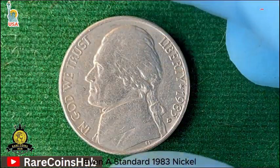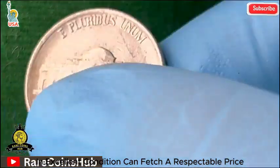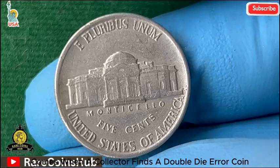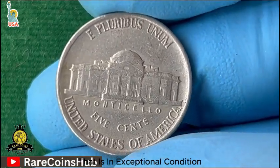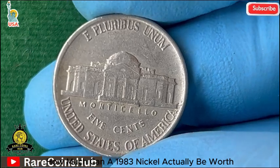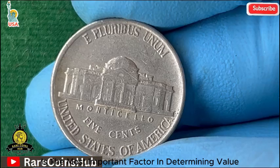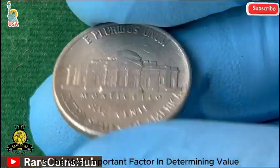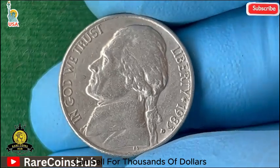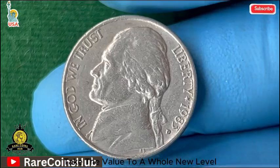Even a standard 1983 nickel in excellent condition can fetch a respectable price, but the real excitement comes when a collector finds a double die error coin that is in exceptional condition. This leads us to the question, how much can a 1983 nickel actually be worth? The double die error is the most important factor in determining value. Coins in mint condition can sell for thousands of dollars, but those with the double die error take the value to a whole new level.